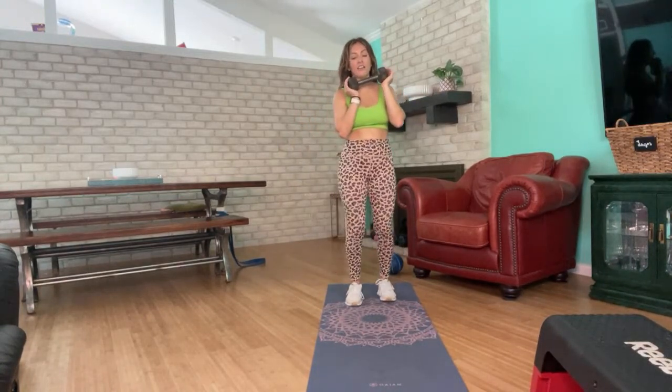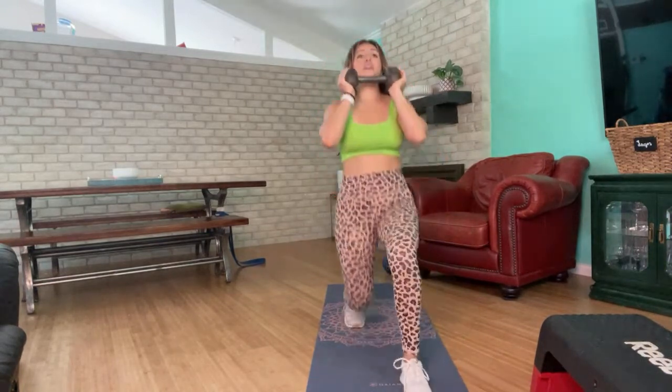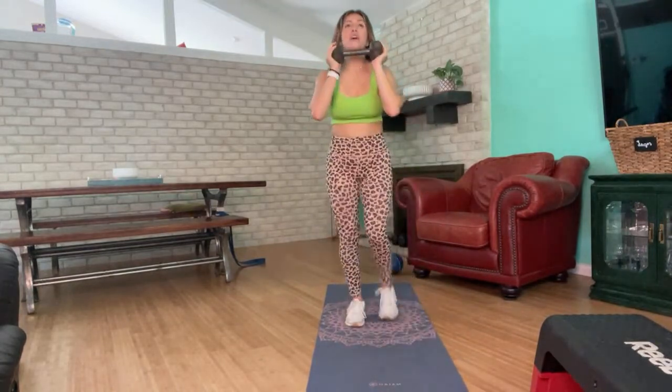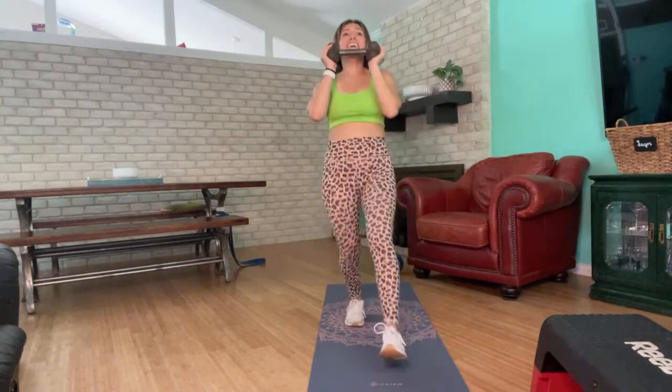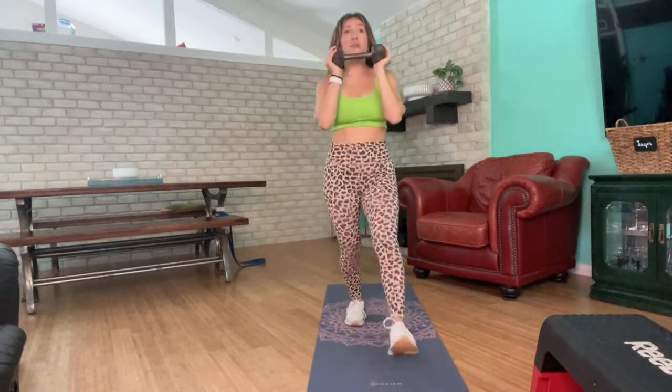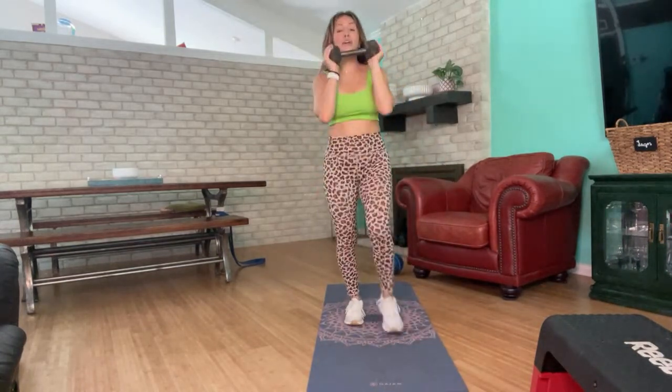Seesaw lunge, y'all. One. Just breathe. Make sure your core is on. Two. Focus. Three. Four. Push, keep going. Five. We have five more. One. Two. It's even challenging for me. Three. Two more. Four. Five.